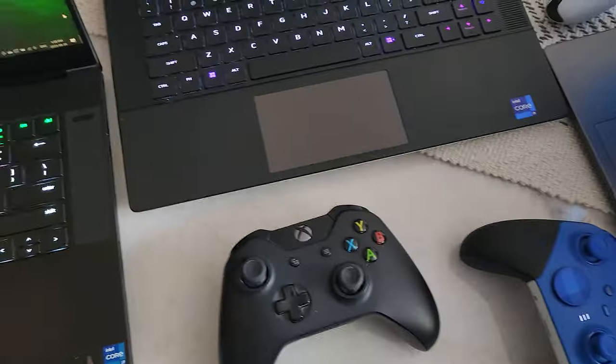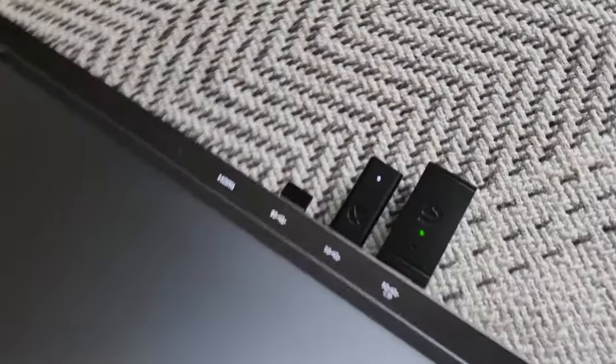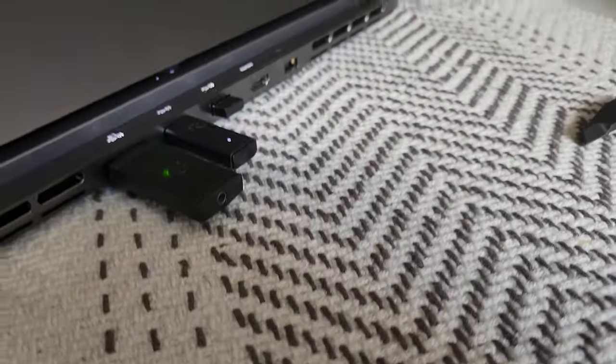Now, some of you might think one extra Type-A port does not make a big difference. But if I want to plug in my mouse, my headphone, and my Xbox adapter all together, that additional Type-A port sort of works for me. Because otherwise, I'll have to carry around a silly USB hub.